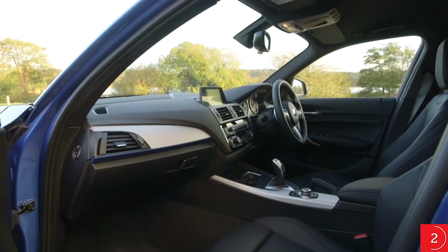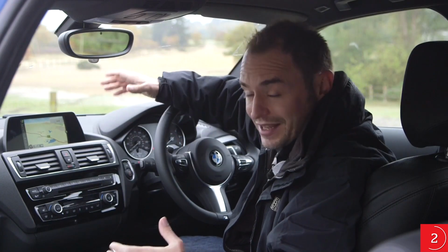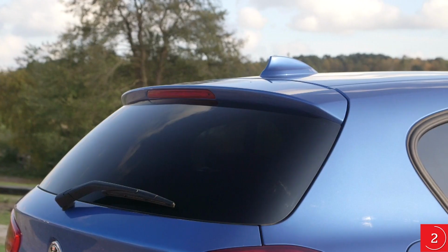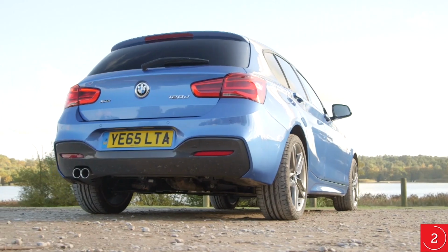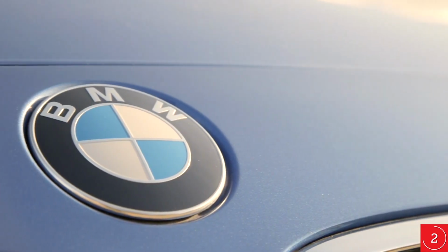Now, visibility out of the front is excellent, and although the bonnet does drop away, it's easy enough to judge where the front wheels are when you're threading through traffic. A small rear window and relatively thick pillars mean that the over-the-shoulder view is a bit restricted though, particularly when joining the motorway. Parking sensors and a reversing camera are both on the options list and are reasonably priced.